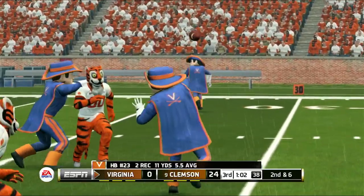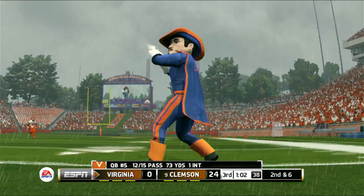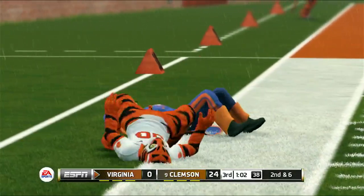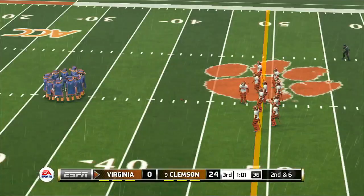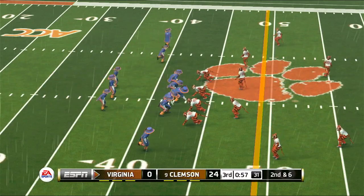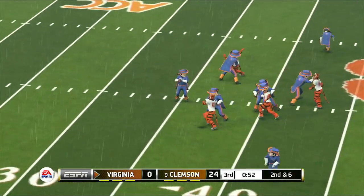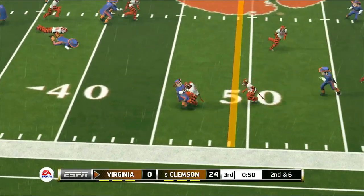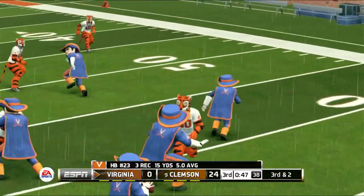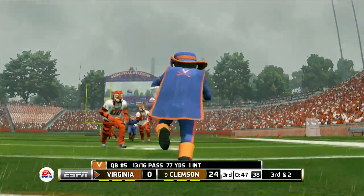I like that they're completing these underneath routes because pretty soon the defense is going to start to cheat up, and that's when the quarterback will have his chance to go over the top for the big play. Second and six. Ball on their own 43. Caught, open field. That reception good for around 4 yards. You don't have to throw it deep to have success. Any sort of completion can help boost an offense's confidence.